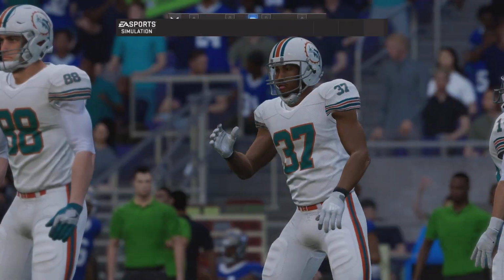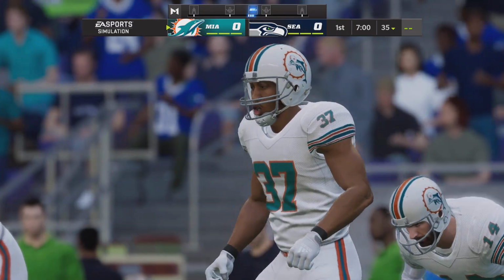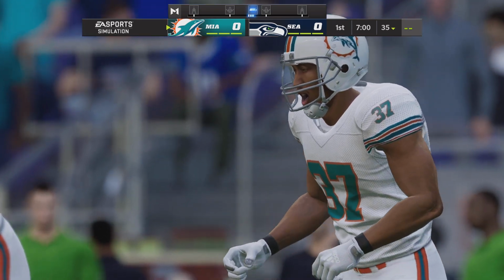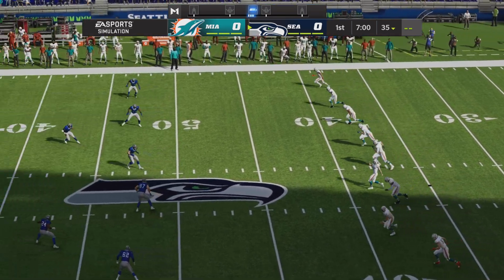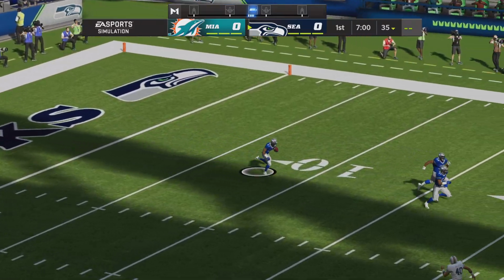With the beautiful Puget Sound just to our west, you get a look inside Lumen Field here in Seattle, Washington. Straight ahead, we've got a good one on tap here between the Miami Dolphins and the Seattle Seahawks. Set to go now on a beautiful sunny afternoon. And off we go from Seattle.